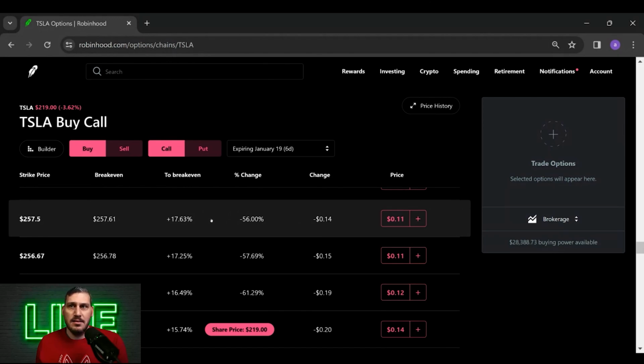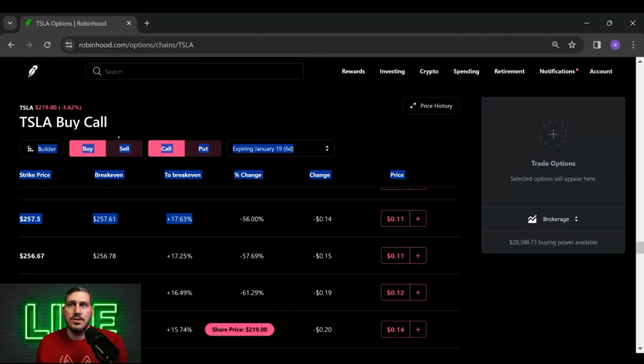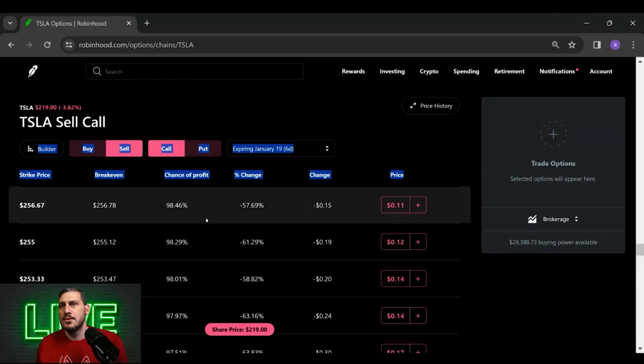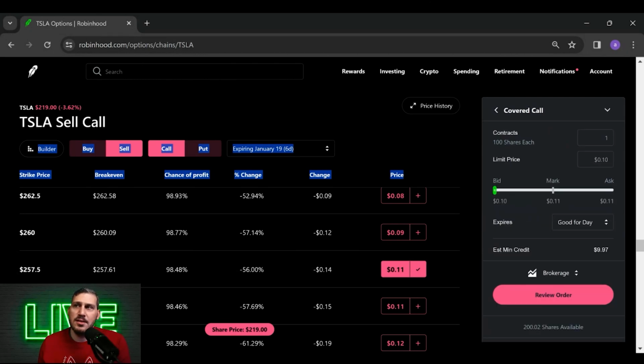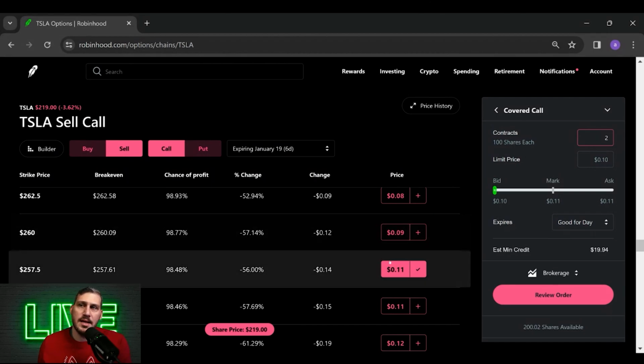In reality, sorry, I want to press sell. $257.50 right here. In reality, there is a 98.5% chance that this is not going to happen in my favor. So it's probably not going to hit $257.50 this week. So I'm not going to do this one. But if I did click on this and I press continue, since I have 2 contracts, I would literally collect $20. Now I have around a $50,000 position here. To collect $20 is whack.